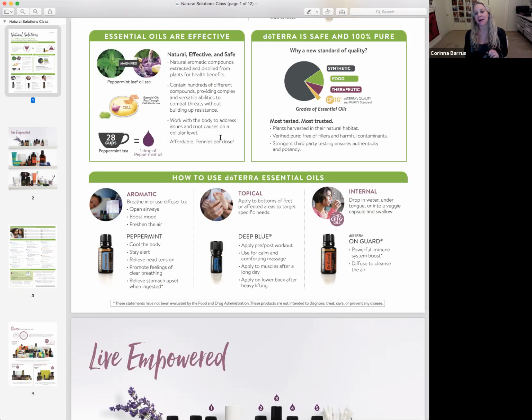They are cross-tested in different labs against each other by PhD chemists and botanists. They are absolutely verified to be pure of any fillers, contaminants, chemicals. The third-party testing is the most stringent in the world, and every single bottle is tested. It's not random, and it gets that CPTG stamp. This is why there are thousands of doctors, hospitals, research labs that use only doTERRA.